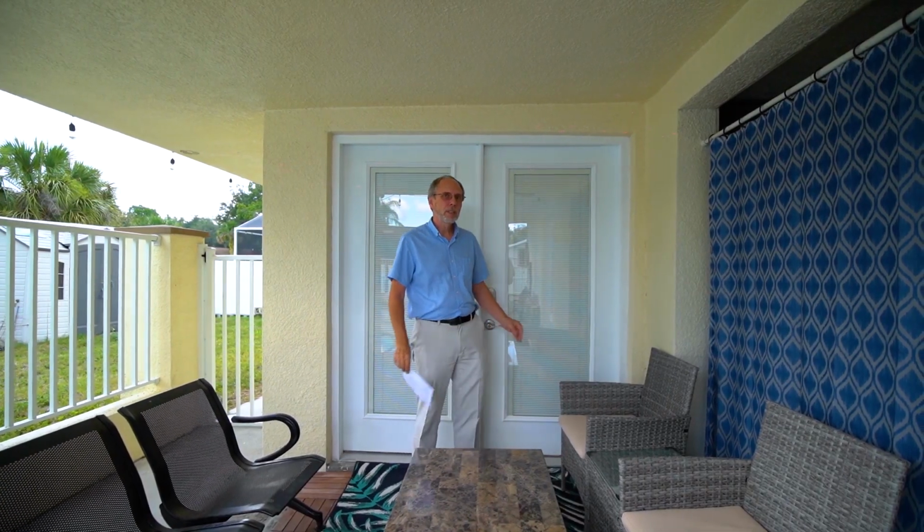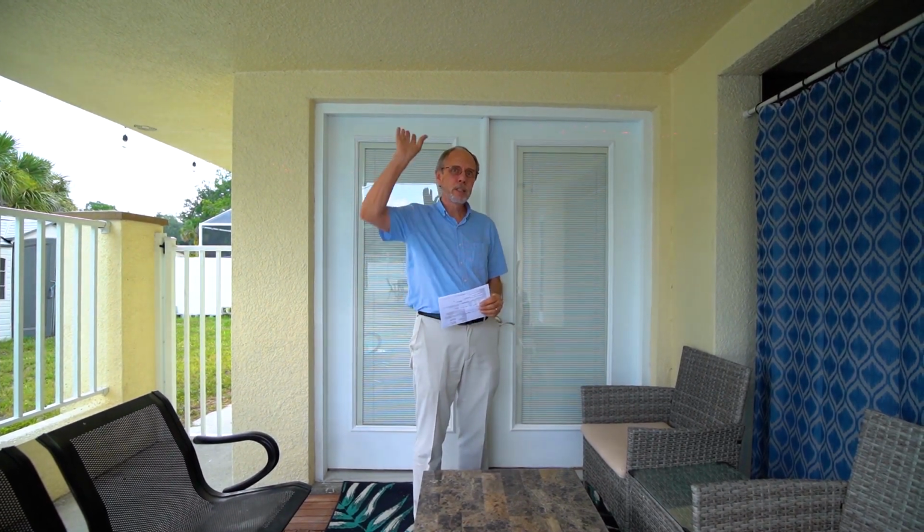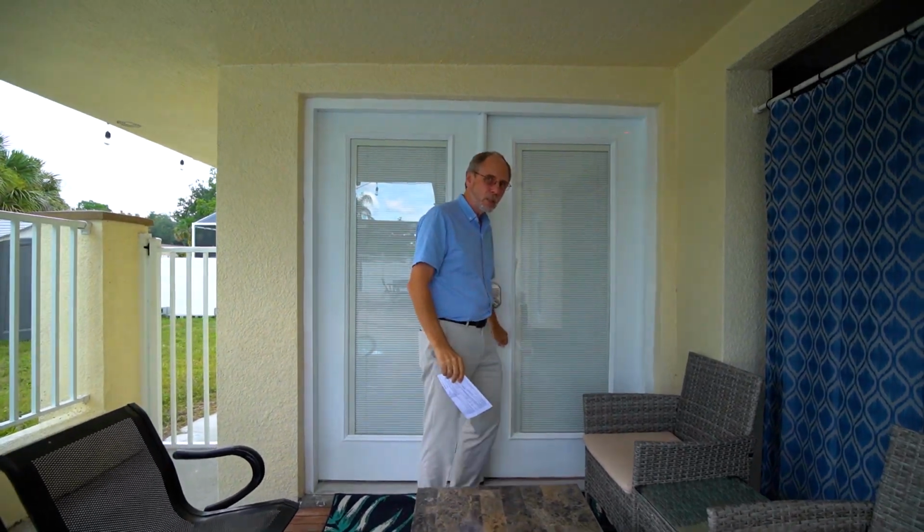Behind me we have the addition that was made in 2021. It's a mother-in-law suite, a teenage room or a guest suite. You could even use it as a rental for college students or vacationers. And it's built strong enough that you could actually extend upwards if you wish. So let's take a look inside and see what this is all about.